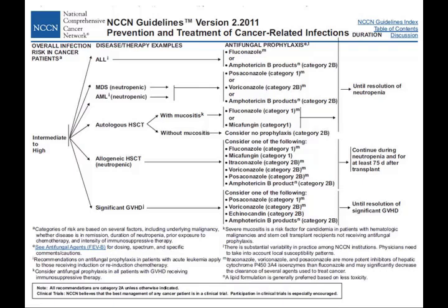So, Rob, would you say this is the best source in terms of a summary of prophylaxis for antifungals for people to keep in their smartphone or back pocket? Yeah, I would. I mean, when comparing the Infectious Diseases Society of America guidelines for fever and neutropenia and the NCCN, I think that the IDSA guidelines are excellent now that they've finally been revised. Thank God.